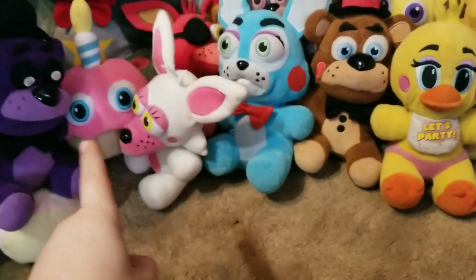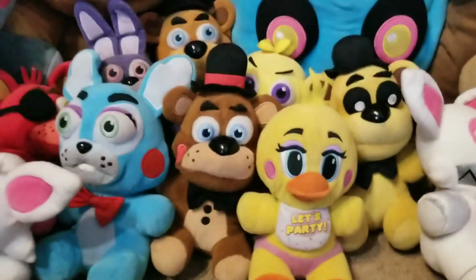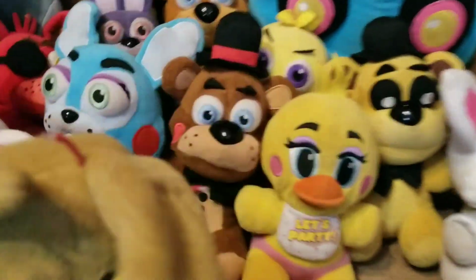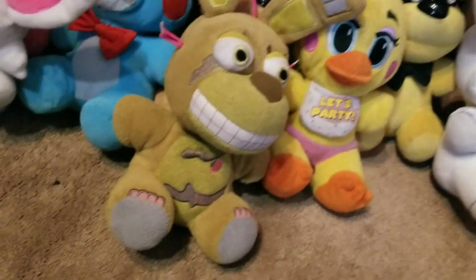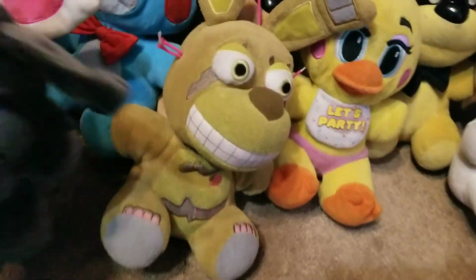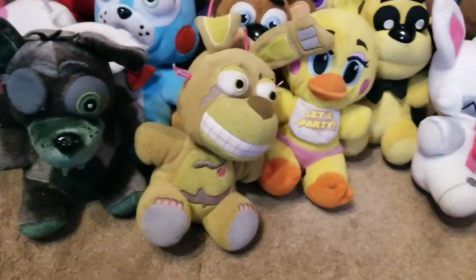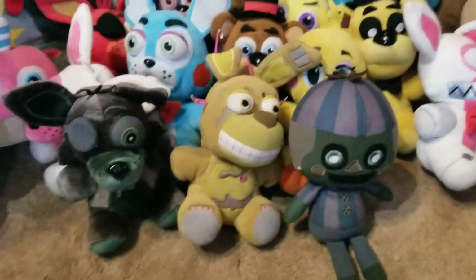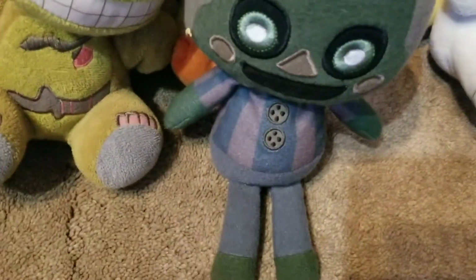Yes, I don't have the official Balloon Boy yet, but that's okay, because I made a custom one. You'll see. So, the first one we got is Springtrap, Phantom Foxy, a Target exclusive, and Balloon Boy, a Hot Topic exclusive. I forgot to say it's Phantom Balloon Boy.